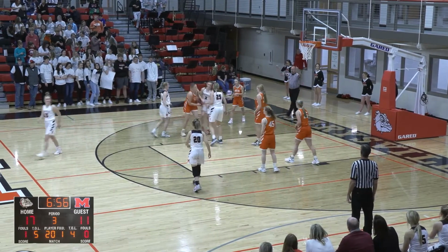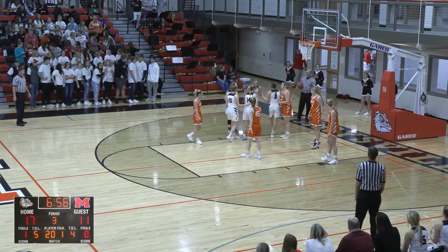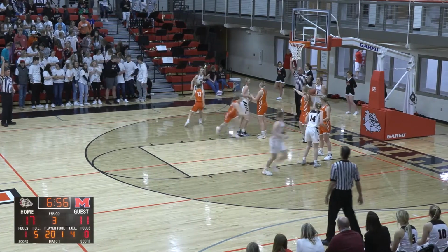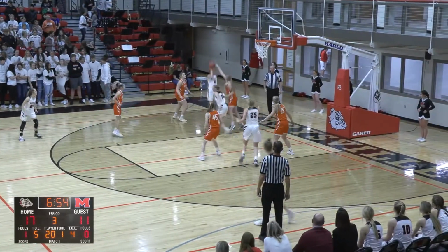The shot is no good, and we're going to get a jump ball. It will fall the way of Marysville, so they'll try this once again on the inbounds. So far, the Cowboys are doing a much better job of containing Madison Runnebaum. She's been unable to really have the impact she did in the first half here early in the second half.